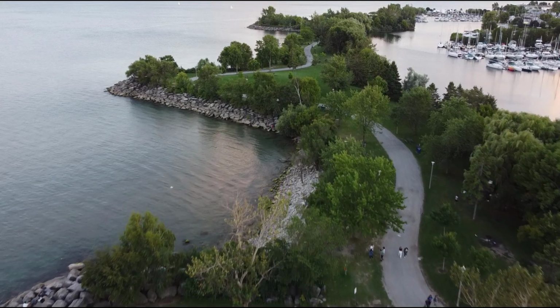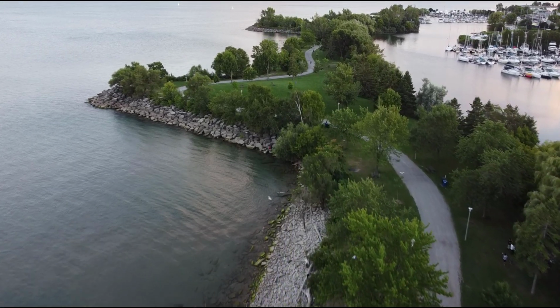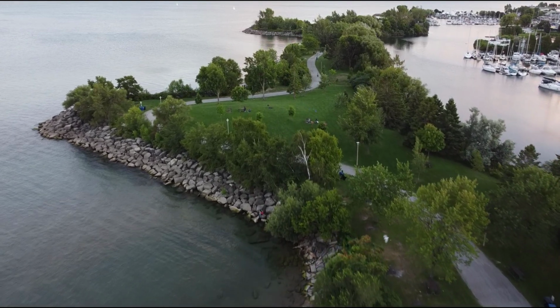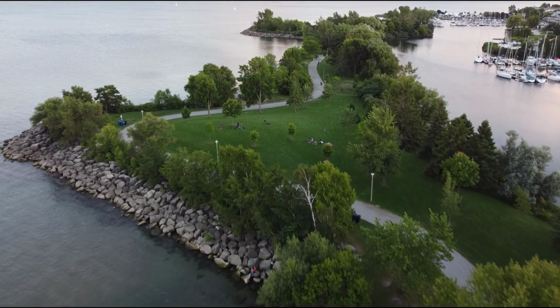You will find the park is beautifully maintained, and there are plenty of park benches, which makes it convenient for families to get together around and enjoy a picnic or a barbecue.